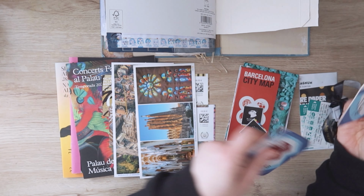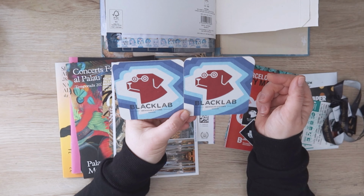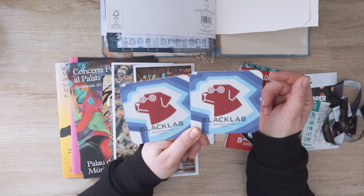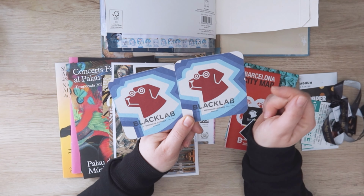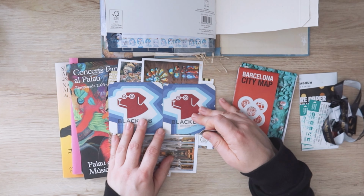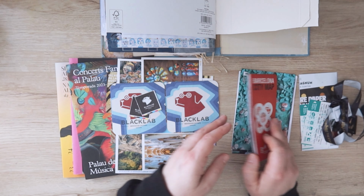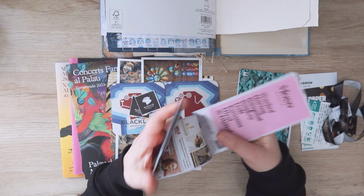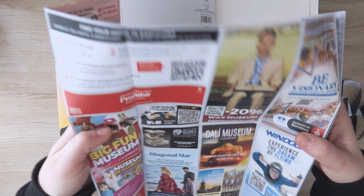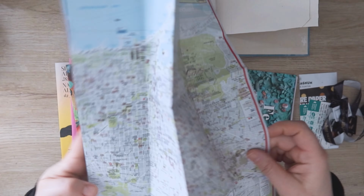I've got a couple of coasters from Black Lab, and this was actually a place where me and my daughter went for a couple of drinks. They had a happy hour, and they also brewed their own beer, so that was nice. The lady that was serving us gave me a couple of clean coasters and some stickers, so that would be nice. I also have a Barcelona map that we received in the hotel when we checked in, so I can use that.